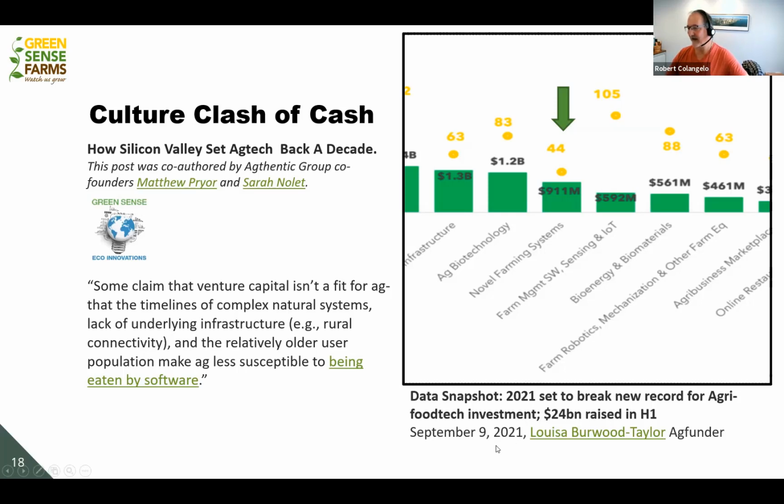AgFunder, a website that monitors the market, did a recent email in September, and they showed that investment in agri-food tech hit a record this year. They raised $24 billion in the first half of the year. Of that $24 billion, $911 million was for novel farming systems, which I would put under vertical farms and greenhouses. So I think you see a lot of money coming in. My question is, is it the right money?